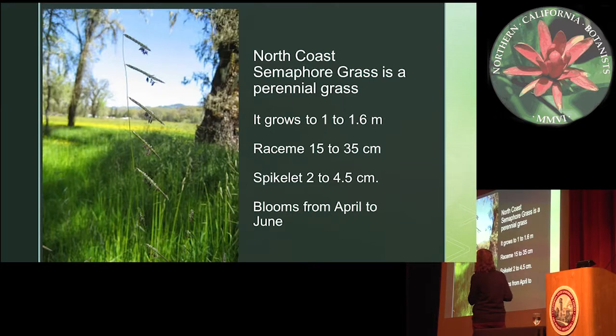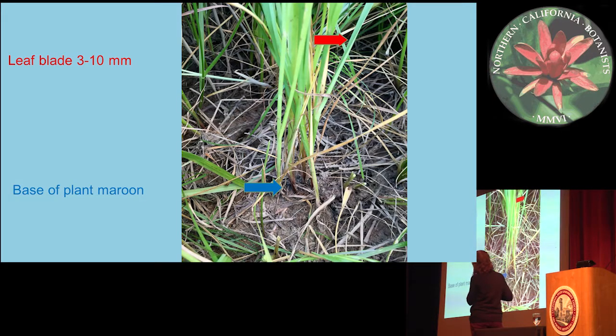So first, North Coast semaphore grass. It grows 1 to sometimes almost 2 meters high. It has a distinctive raceme where the spikelets come off one side, hence the Greek name Pleuropogon, side beard. It blooms from April to June. Its vegetative characteristics are very important when we're monitoring because many times we're not finding plants with inflorescence.